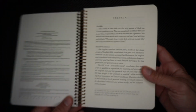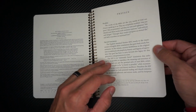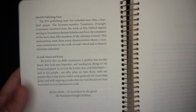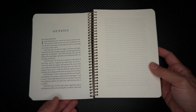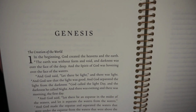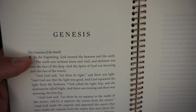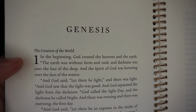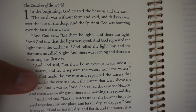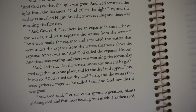You have a preface here, and they use a really nice thick paper in this. I don't know the GSM, but it is a nice thickness there. And then here we go. So there's a first look at the format. You have Genesis, a big book title, a section heading, a big bold chapter number, and this is a 12-point font.